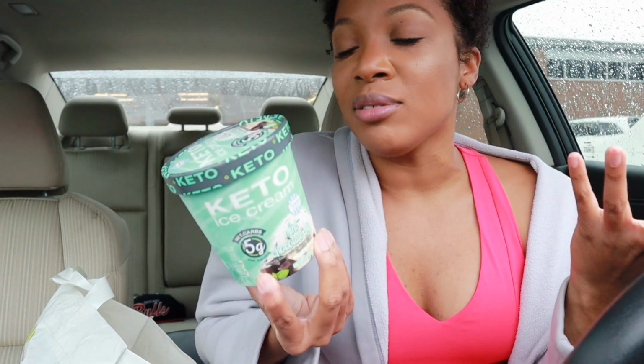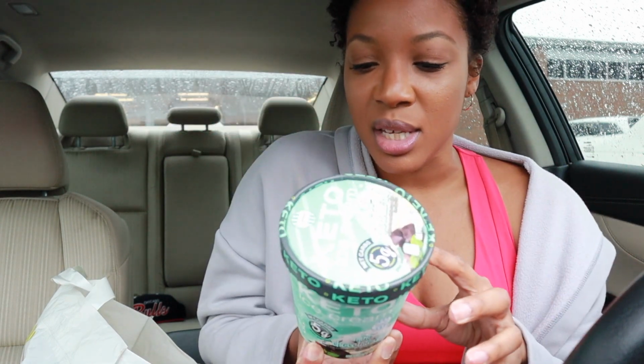The only thing that I do not like about the ALDI keto ice cream is that it is very misleading. It says 5 grams per serving, which, 5 grams of carbs, not bad. However, when you put all those servings together, if you eat this whole pint, it's 20 grams of carbs. So just don't eat the whole pint. But with the Rebel ice cream or the Halo Top Keto ice cream, there's 5 grams for the whole pint. So I'm still gonna try it out. I'm really curious to see how it tastes.